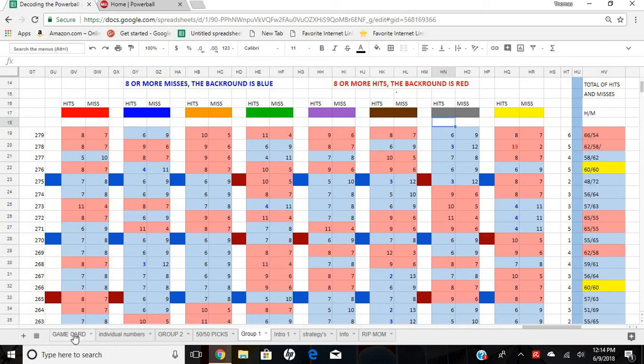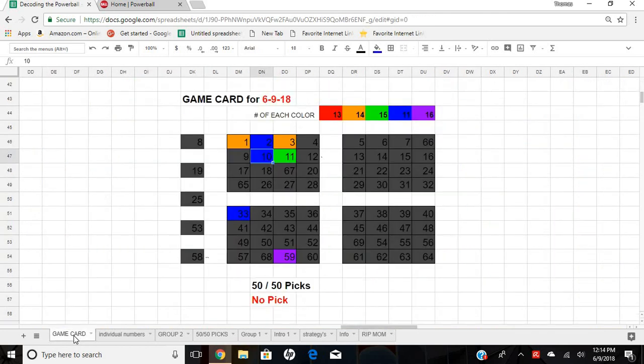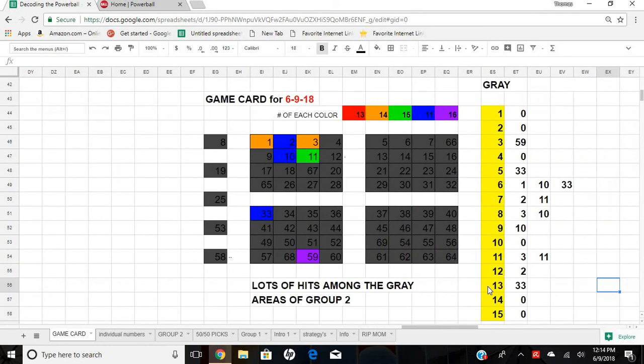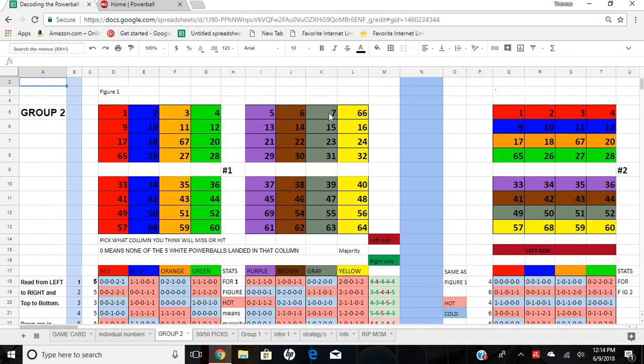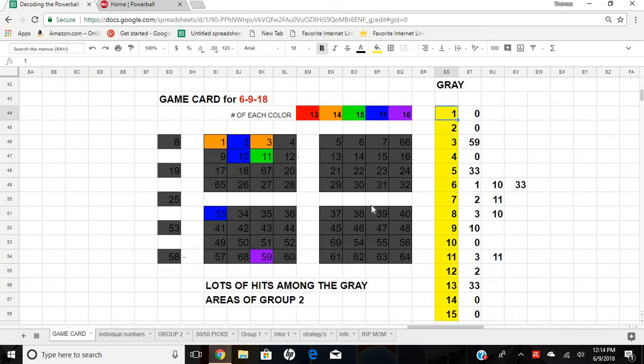As I go back to the game card here, I'm going to scroll to the right. Again, I think there's going to be lots of hits among the gray areas of group 2. What this means is this represents option card number 1. As I go back to option card number 1 in group 2, you can see that it represents a group of numbers from the 7 down to the 63. And you can see that there are no numbers here that are highlighted anymore, so I put a 0 here.